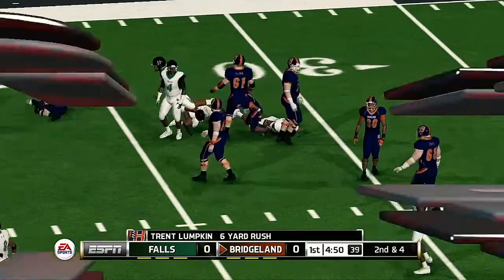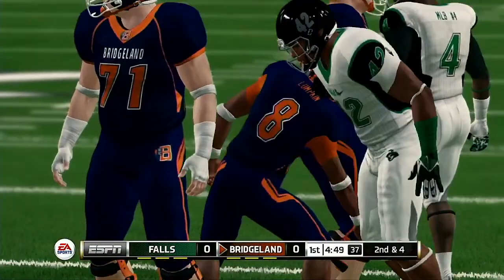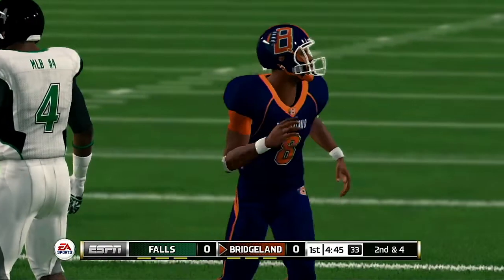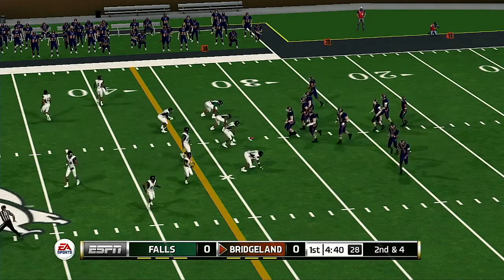Takes it up the middle for a nice run. Lumpkin gains around 6 yards on the run. They're about 4 yards away here on second down.